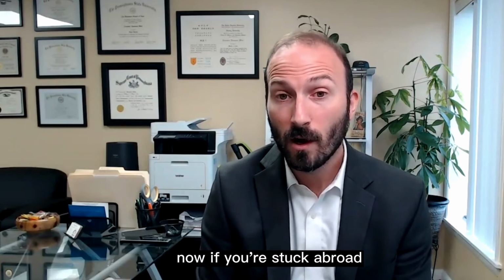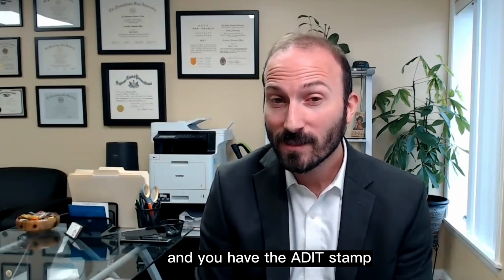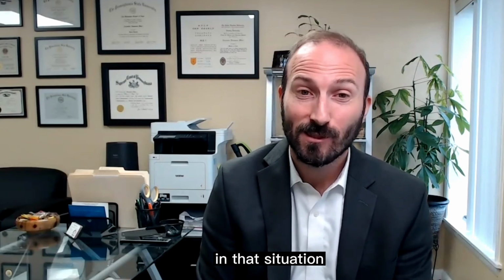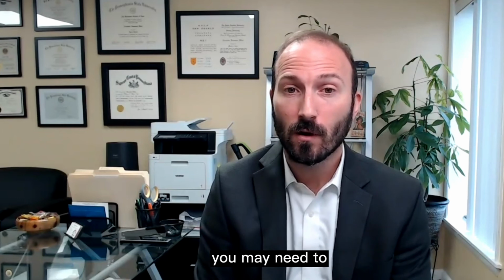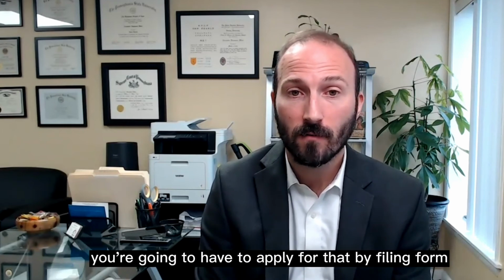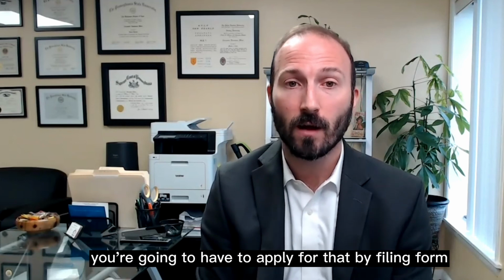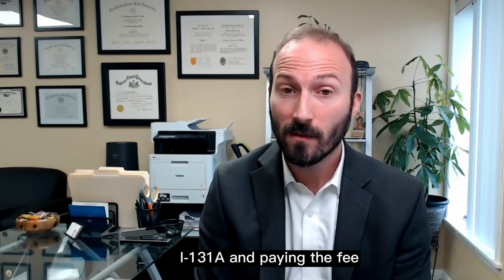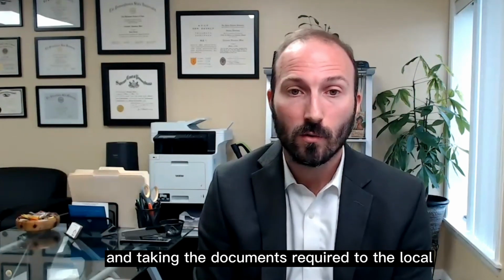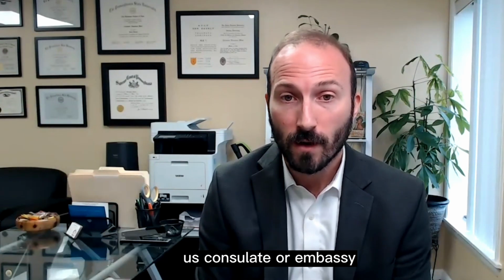Now, if you're stuck abroad and you have the ADIT stamp and they're still not allowing you to board the plane to come back home, in that situation, you may need to apply for what is called a boarding foil to return home. You're going to have to apply for that by filing Form I-131A and paying the fee and taking the documents required to the local US consulate or embassy.